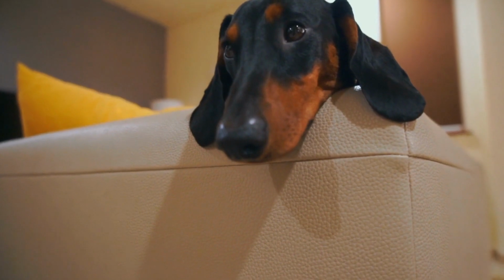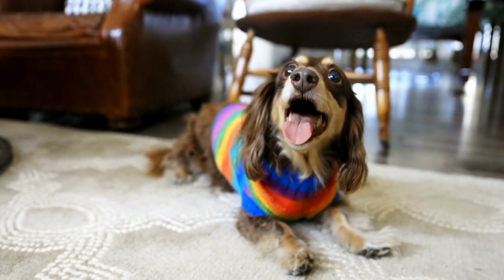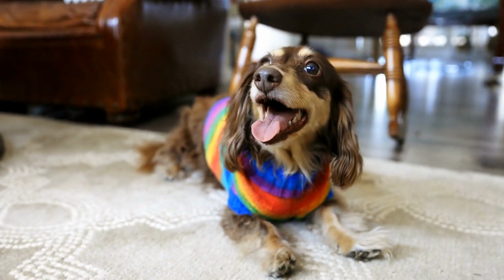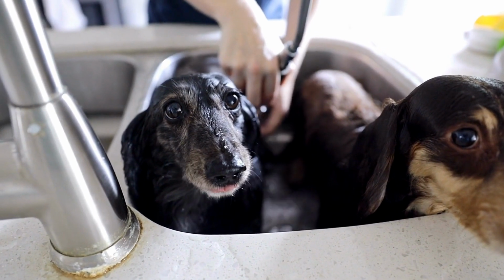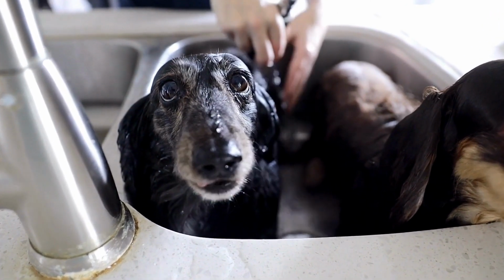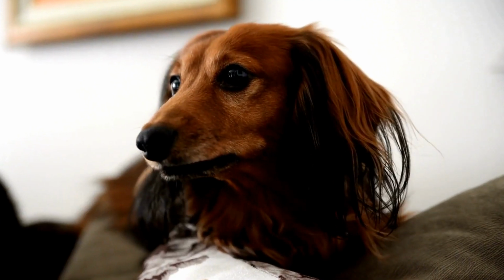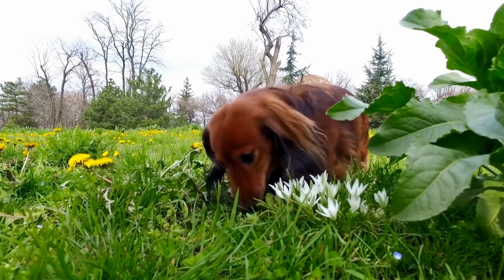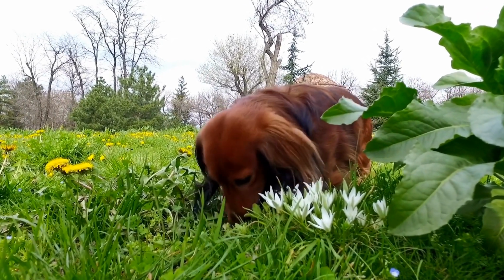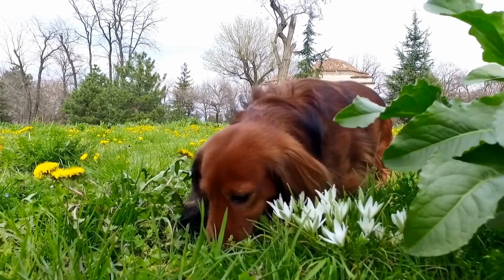4. Proper handling and lifting techniques. The way we handle and lift dachshunds can significantly impact their back health. When picking them up, it is important to support their chest and hindquarters simultaneously rather than just pulling them up by their front legs. This technique helps distribute their weight evenly, reducing strain on their back. Additionally, investing in ramps or stairs can assist them in accessing furniture or vehicles without having to jump, further reducing unnecessary stress on their spine.